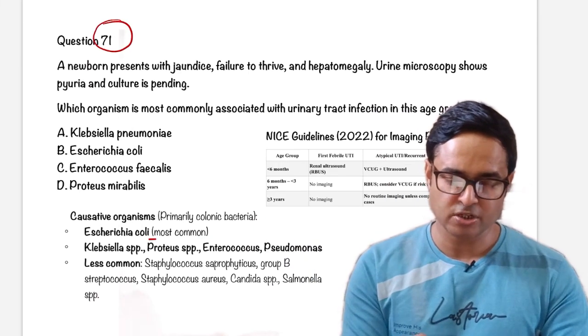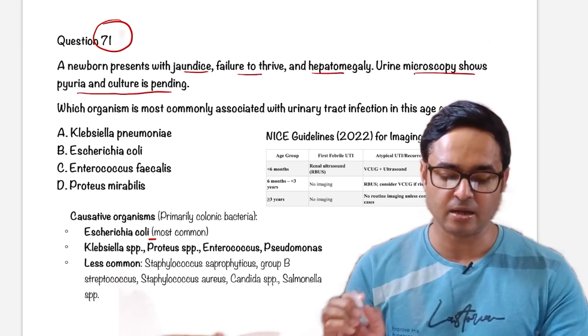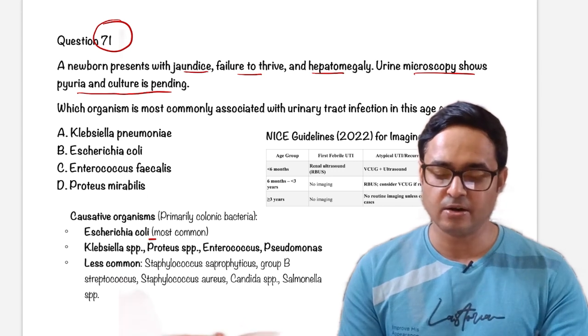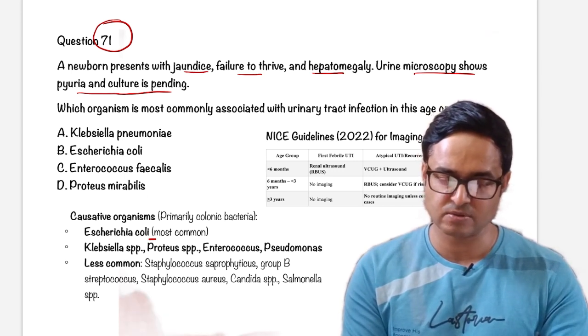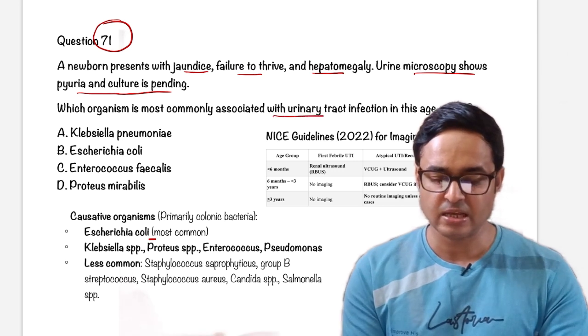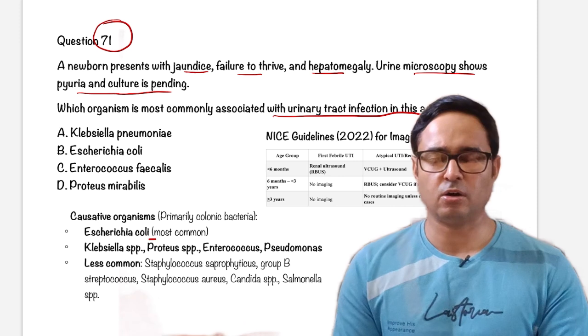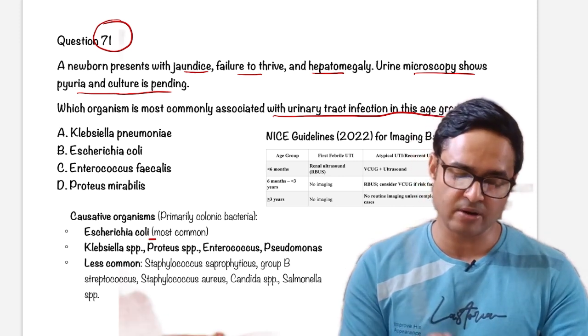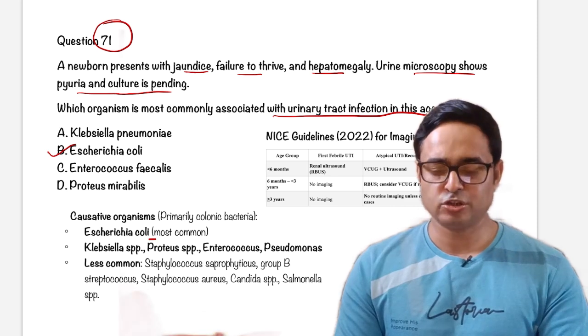A newborn presents with jaundice, failure to thrive, hepatomegaly, urine microscopy shows pyuria, culture is pending. Okay, so I think we are dealing with UTI. They are clearly asking what organism is most likely associated with UTI in this age group. Basically, they are asking in a newborn which organism is responsible for UTI. Our answer should be E. coli.